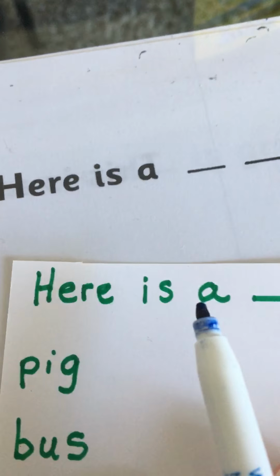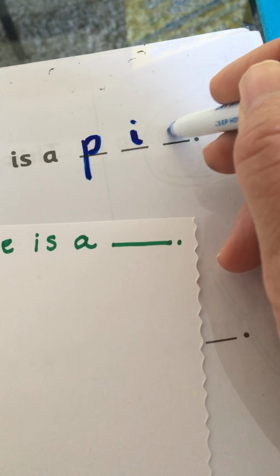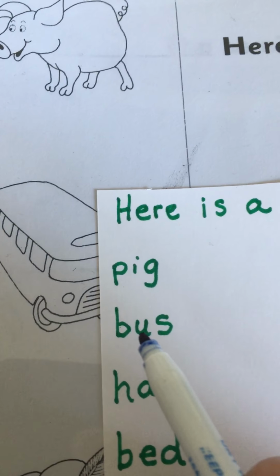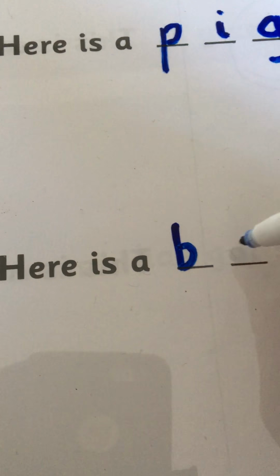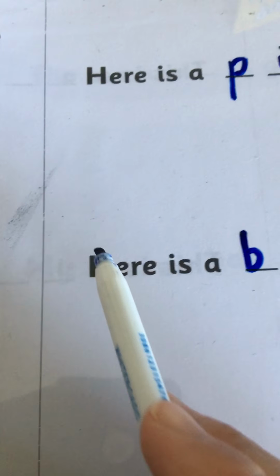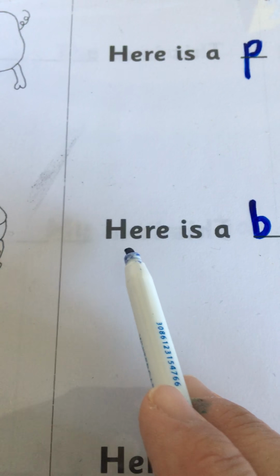This is a pig, okay? Here is a, we're going to write pig because it's a pig. P-I-G. I know you know that word. The next one, it's going to be a b-us, bus. Here is a b-us. Full stop. Here is a bus. Here, okay, that's an important word, here.